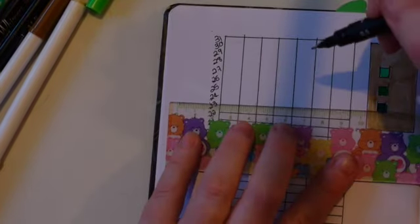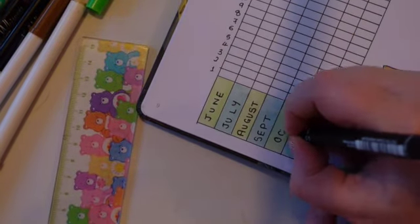I do apologise if this is quite dark. I managed to break my ring light. So I am going to see what I can do about fixing it or replacing it. But I really wanted to do this video.